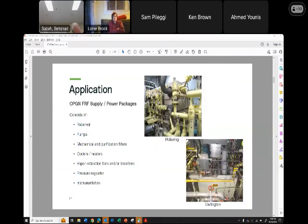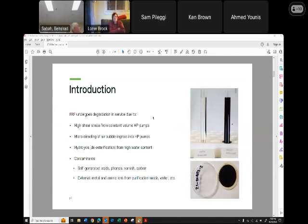Okay, so FRF undergoes degradation in service due to a number of factors. One of the main ones is the high shear stress due to constant volume pumps. The EHC hydraulic system, when the turbine is at steady state, there's very little system demand for the fluid, but the constant volume pumps are putting full output, and most of the fluid is recirculated back to tank, and there's a very large recirculation of the fluid being pumped up to very high pressures and then returned through a pressure relief valve back into the tank, and that puts very high shear stresses on the fluid.